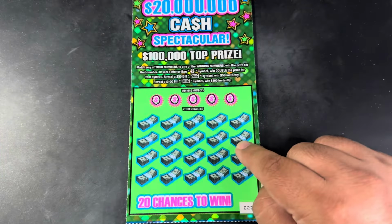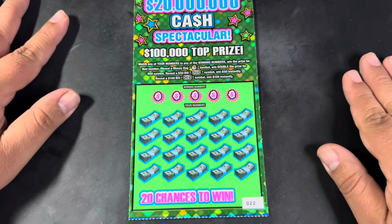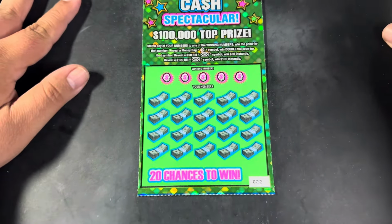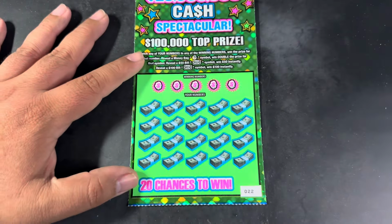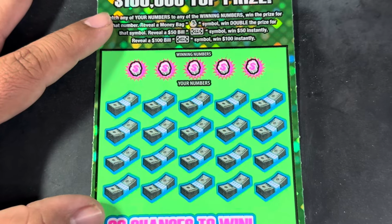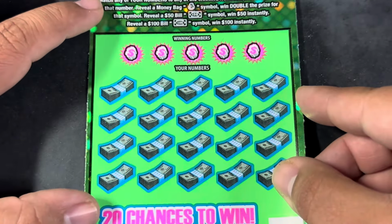Cash Spectacular primarily is a match and win. Money back symbol is going to be double the prize. 50 bill symbol is going to be an instant $50. 100 bill symbol is going to be an instant $100 winner, guys. So let's get this zoomed in, centered. We'll lock this focus and let's get some wins, guys. Let's get some big wins here for our Monday session.